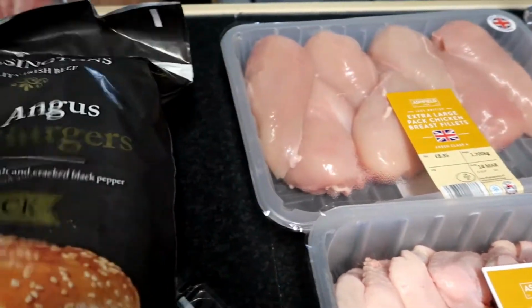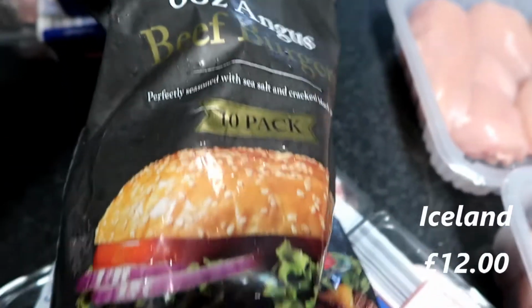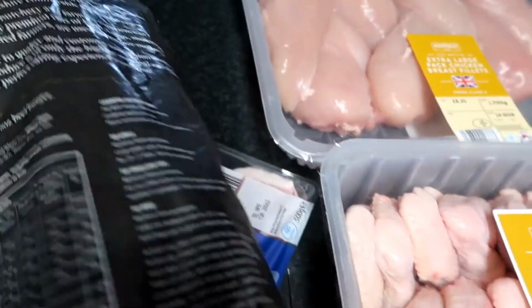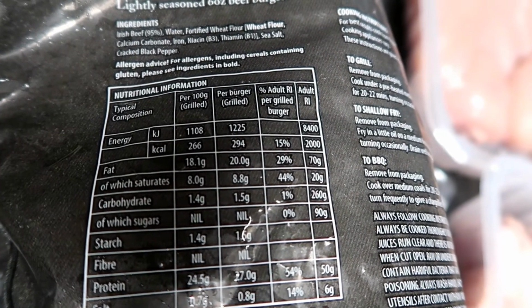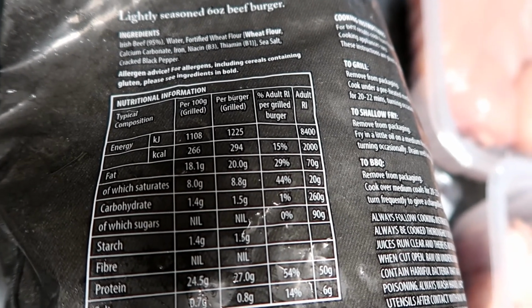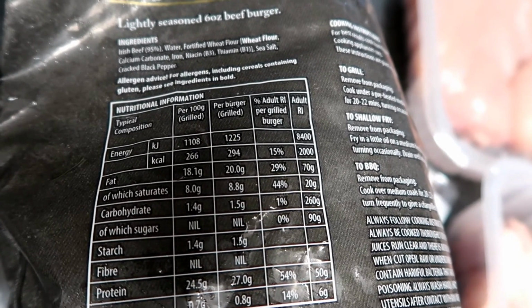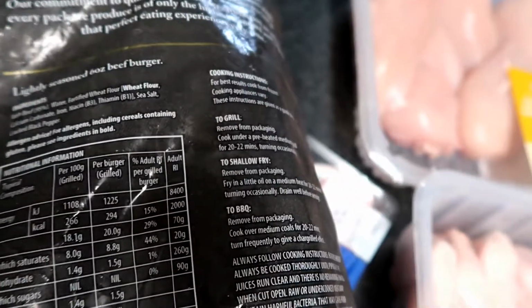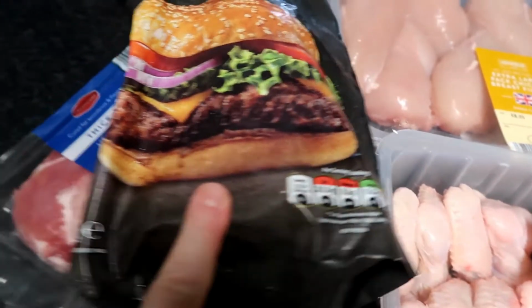So new to me from Iceland, as I say, this is a combination of Iceland and Aldi, and that is the Angus beef burgers. Now, this is a 10 pack. And when you look at the label, per burger, there is only 1.5 grams of total carbs. So that's not too bad. And each burger is only 294 calories, and the fat content is 20. So that's really good there. I'm going to test one of these out at lunchtime just to see what it tastes like. But they do look nice.